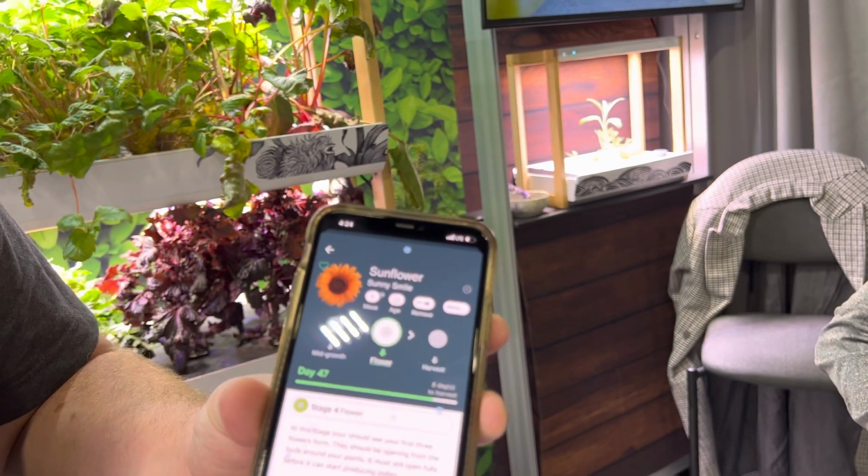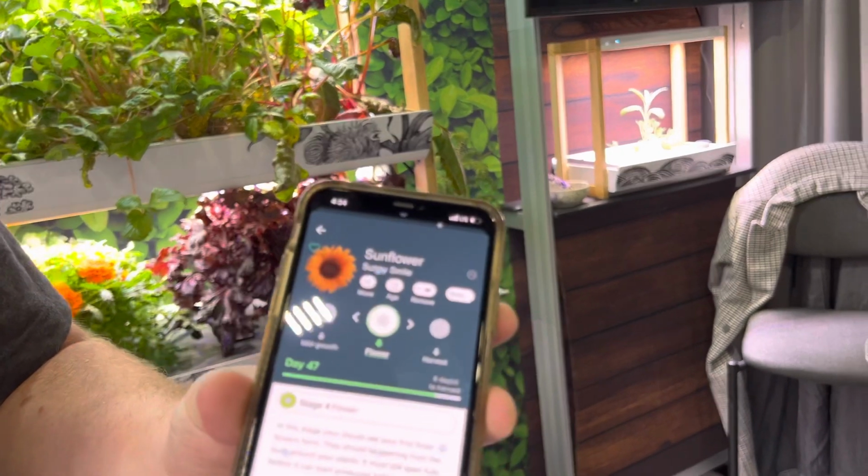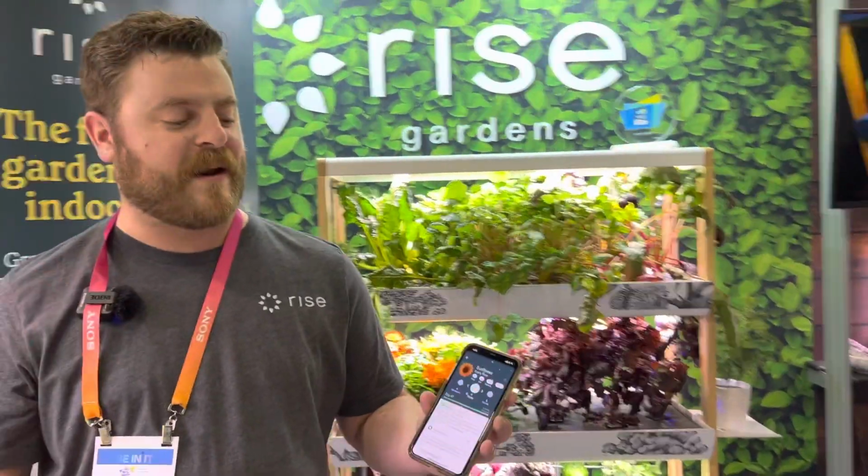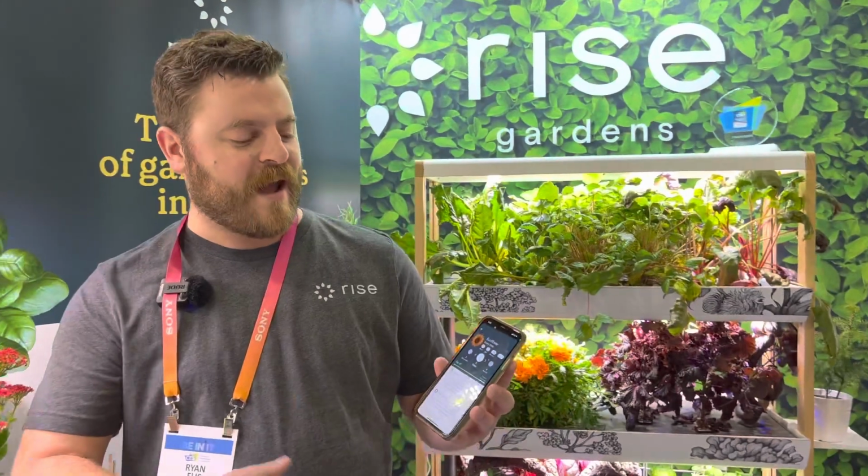Is it snowing because it's snowing in Chicago right now, or is that seasonalized for the winter? By us, we do get a lot of snow and have had a bit already this year. And right now it's in the flower stage, so it tells you exactly what stage of growth you're at.